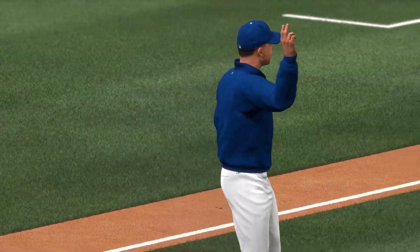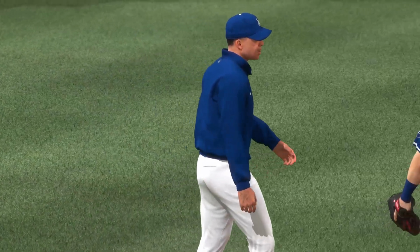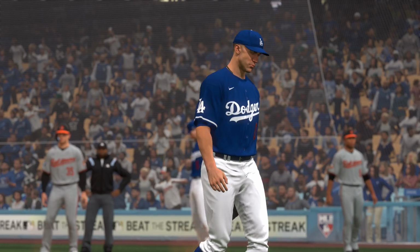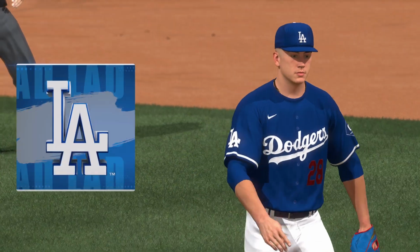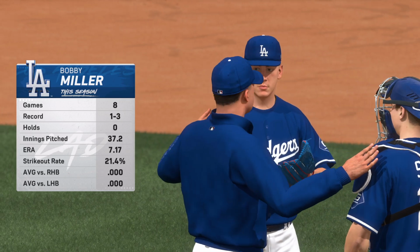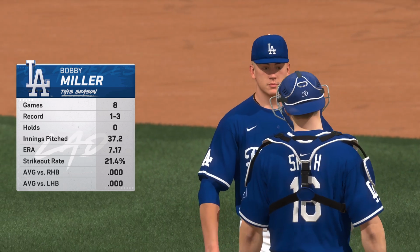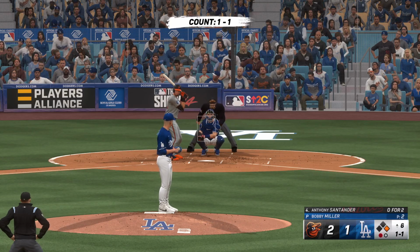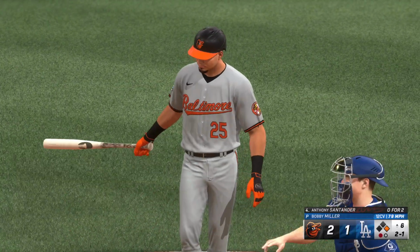It appears Dave Roberts is going to dig into his bullpen as he comes out of the dugout to make the change. Jack Flaherty won't go any further tonight, and they trail as he exits, but he kept them close. A new arm will be on the mound after the break. Bobby Miller on the pitch here. Well, he's been excellent against left-handed hitters this year, and that's his first test. This looks like a good move to the pen in terms of the matchup. And the batter now, Anthony Santander. The 1-1. 2 balls, 1 strike.